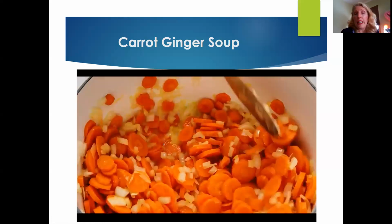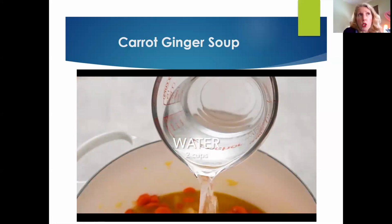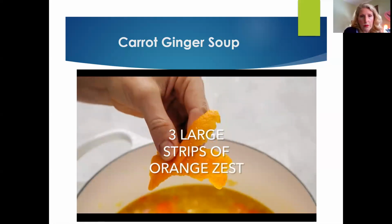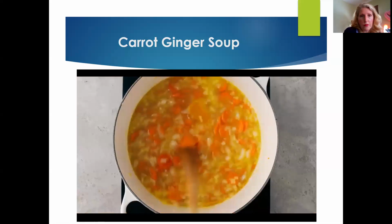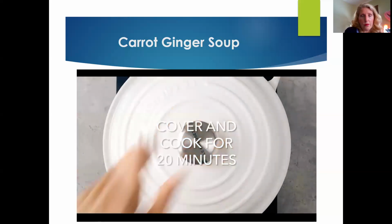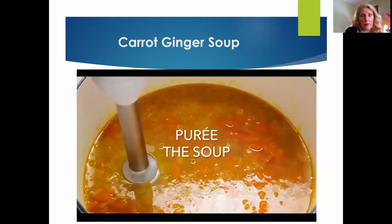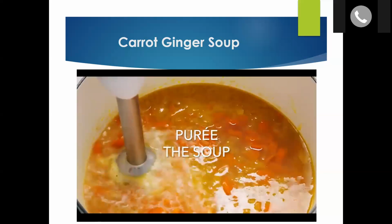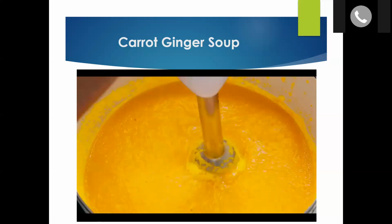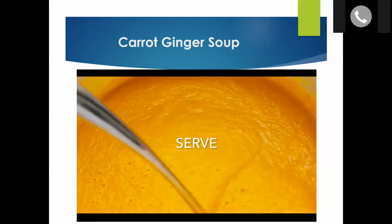I always try to do less salt than the recipe calls for, or even possibly no salt, or a low sodium stock. And the immersion blender works so well. I do recommend it. And I wouldn't even add the salt at that point.